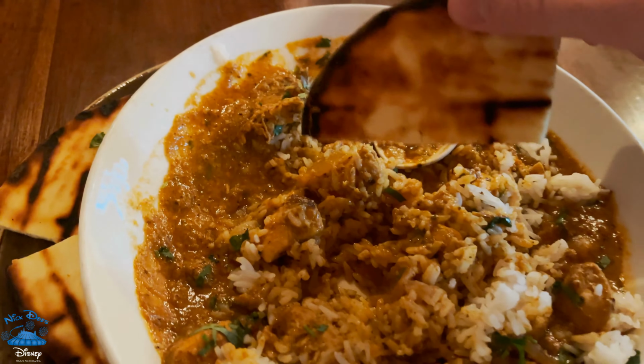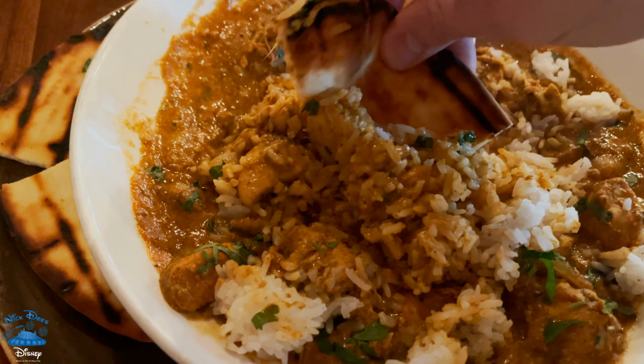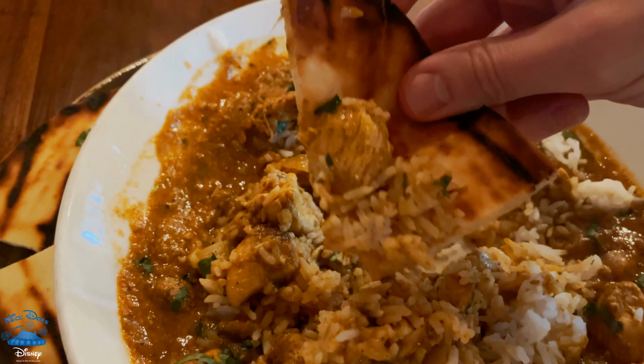Love the rice. The rice is perfectly cooked. The chicken is super tender, very nice, and that sauce is fantastic. The key is to mix that all up so you get all the flavors in there in one bite. Really good. Like I said, it also does come with some naan. So what I like to do is, if I can, just get some of the goodness on the naan and eat it off of that as well. Bon appetit.